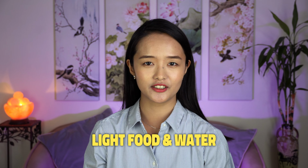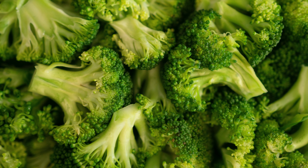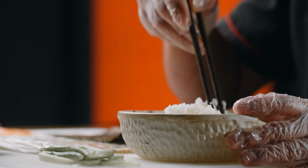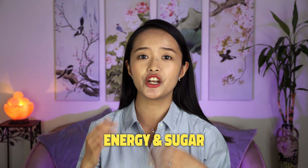Between 5 to 7 p.m., your kidney channel is the most active. Your kidney channel is vital for your health. It stores essential substances that transform into qi and blood. And your kidney channel likes light food and water. During this period, you should eat things such as thin broth, low-carb vegetables like leafy greens, and fruits. If you're feeling hungry, you may also include some light carbohydrates too. For example, a small amount of rice, noodles, or pasta. Avoid foods high in fat, starch, energy, and sugar.